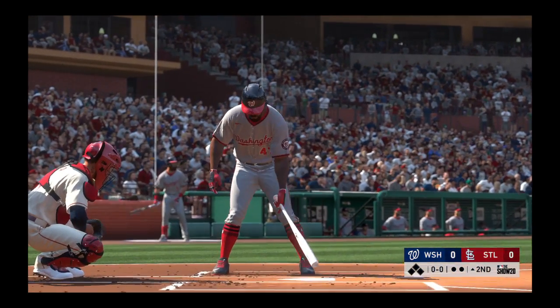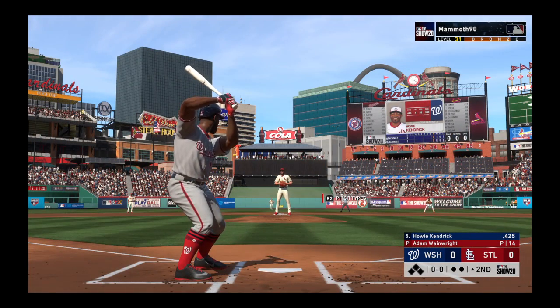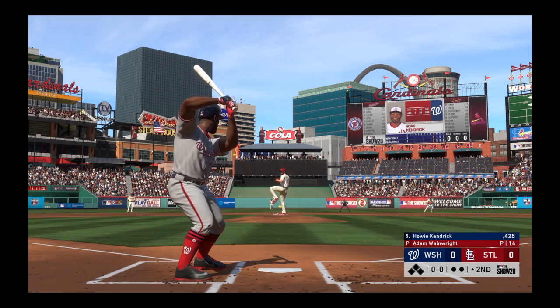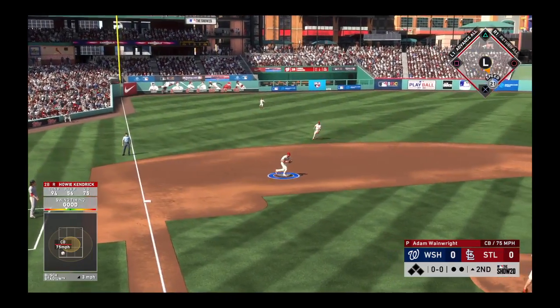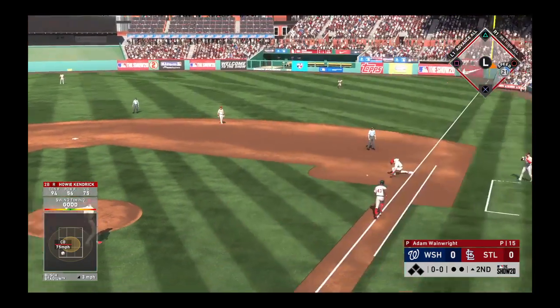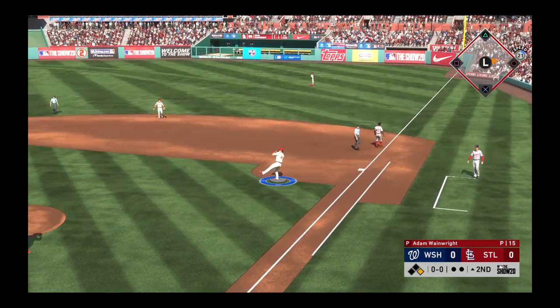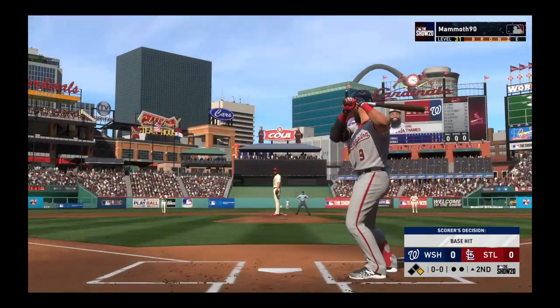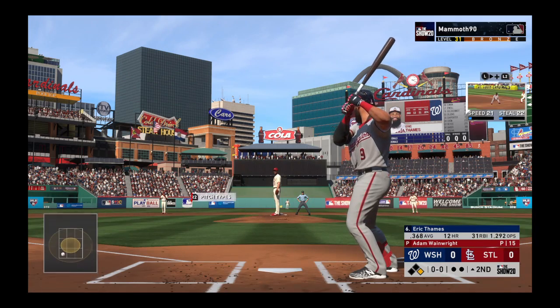Now at the plate, Howie Kendrick. He'll get us started in the top of the second. The second baseman, Howie Kendrick. Ready with the first pitch. Here it comes. On the ground to third. Throw in the dirt to first, and he can't come up with it cleanly. That is it. The designated hitter, Eric Thames.